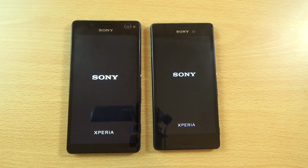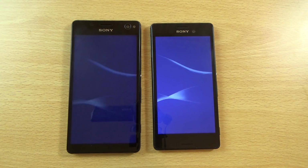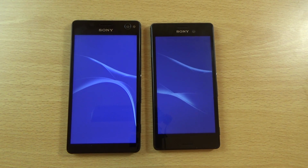This is the MediaTek going up against the Snapdragon 615, both 2 gigs of RAM, so it should be quite close. Looks like the M4 is going to clinch it here.